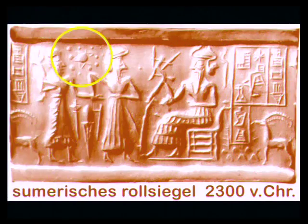And the interesting thing is there are cylinder seals which show Enki 2,300 years before, and they even knew at that time how our solar system was, how many planets we have and so on.